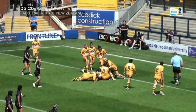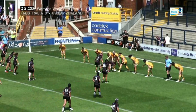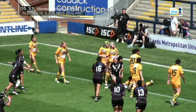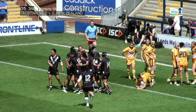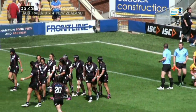Little scoop from out at half back, and it's Takano again, and it's all hands to the pump on that New Zealand line. It looked like a little grubber, but I think she's going to give the try here, and it's going to be the opening score, I think, to Shanita Woodman after some 6 minutes.